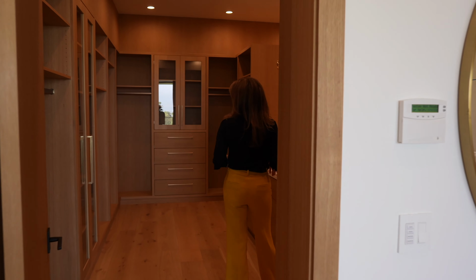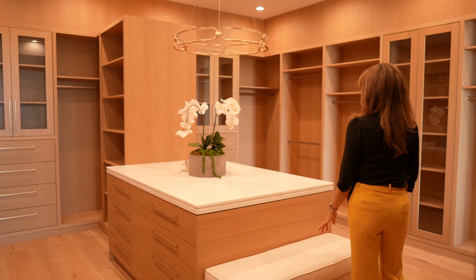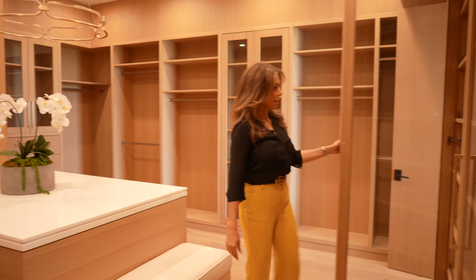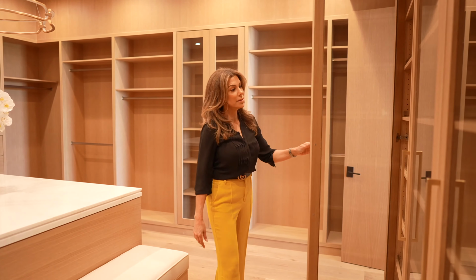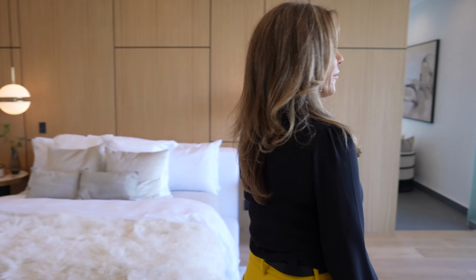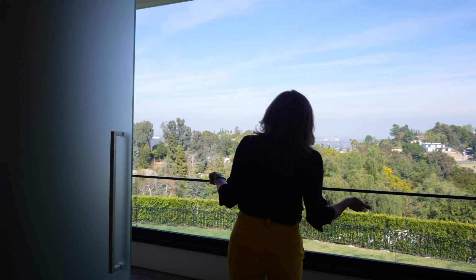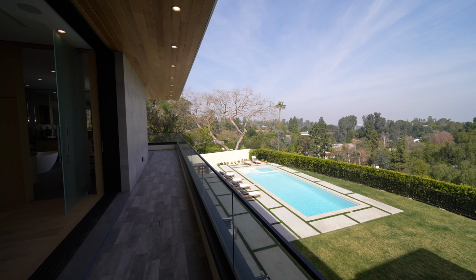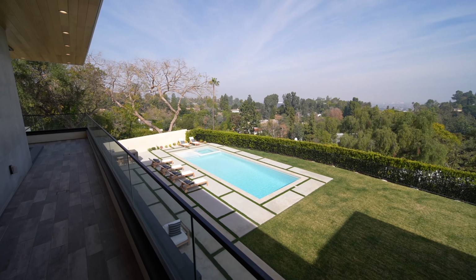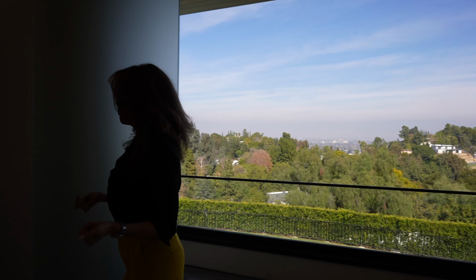Great space. Again, nice white oak finish. Very expansive. Great size. Plenty of room. Here's some nice shoe space. Great shoe racks. Love this. Really nice. Let's go check out the bathroom. Let's not forget that this master bedroom has an incredibly long balcony here. Fantastic. Pocketed doors, so this entire opening takes you out to your view. You can see all of the valley, beautiful palm trees, but still very private.